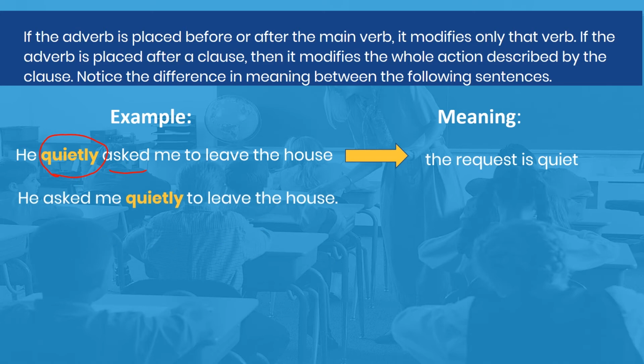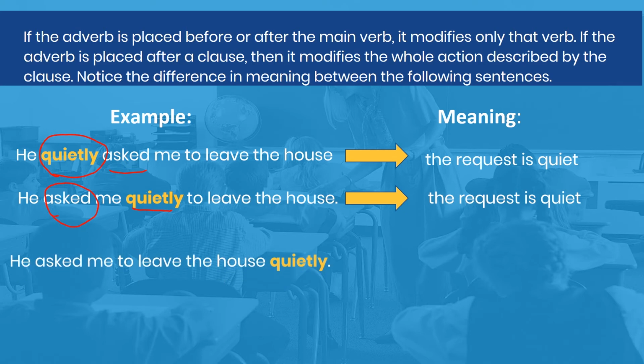He asked me quietly to leave the house. What do you think is the meaning? Okay, if you said the request is quiet, it still is correct. So it still modifies our verb ask with this adverb quietly. Now let's take a look at the third sentence: he asked me to leave the house quietly.